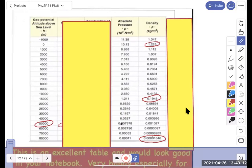Absolute pressure is related to it. That's simply force per unit area, of being hit by particles. So there's just not enough particles to hit you up there. All right, so that's a good table. I think I'll put this on an equation sheet. All right, let's see what else we got. We're just kind of doing some odds and ends today.